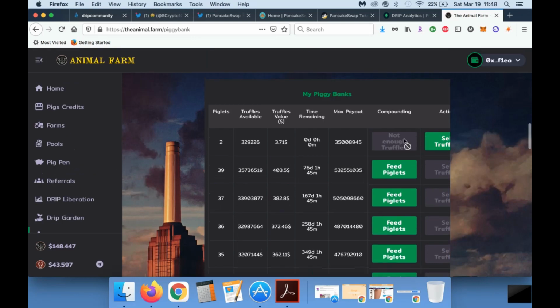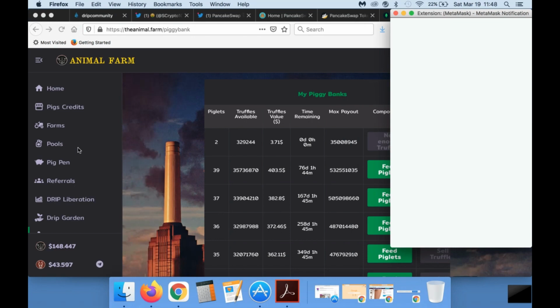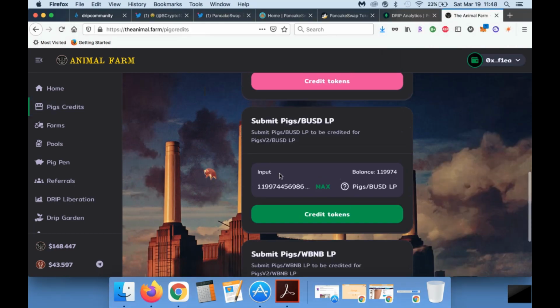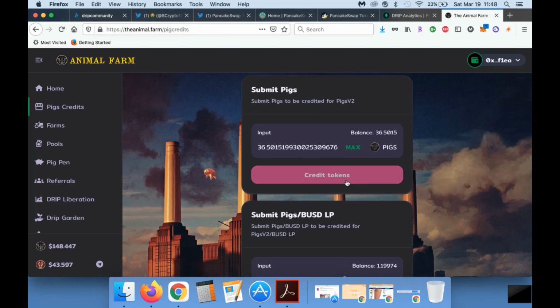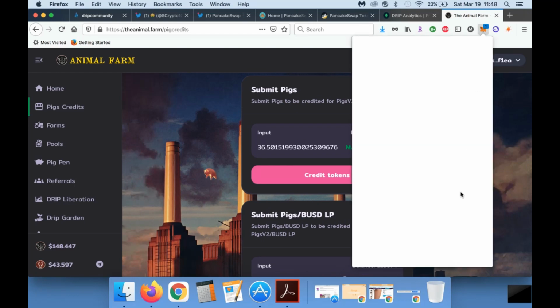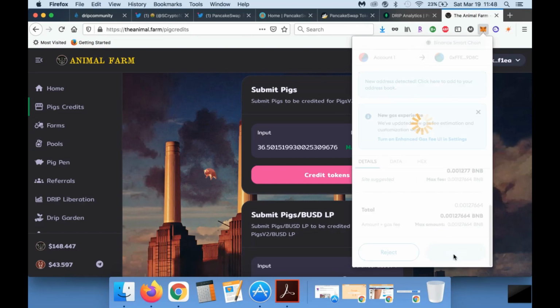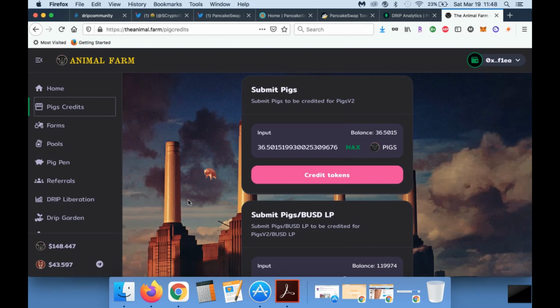But what you can do is come here to any that aren't time locked and sell your truffles, and what that is going to do is give you pigs BUSD LP, which you would take here to the pigs credit and submit, as you guys can see. After the video, I'm going to go here and do this and credit that so that I am good to go. But that's really all you need to do to make sure that you are set for the second version of the piggy bank.